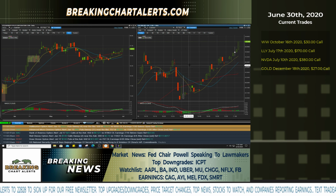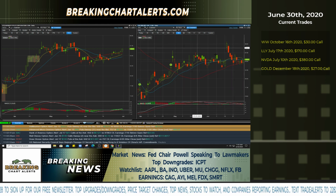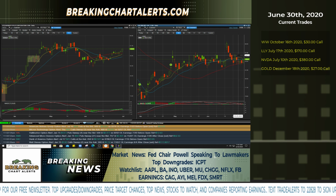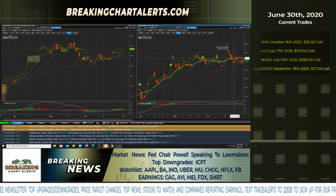Weight Watchers is something you could do a short-term trade on here, since she's now getting that confirmed bounce so far off that 50 SMA. Green candle tomorrow on Weight Watchers, we have to be adding to that position for that October Expo. So that's what we're watching for.